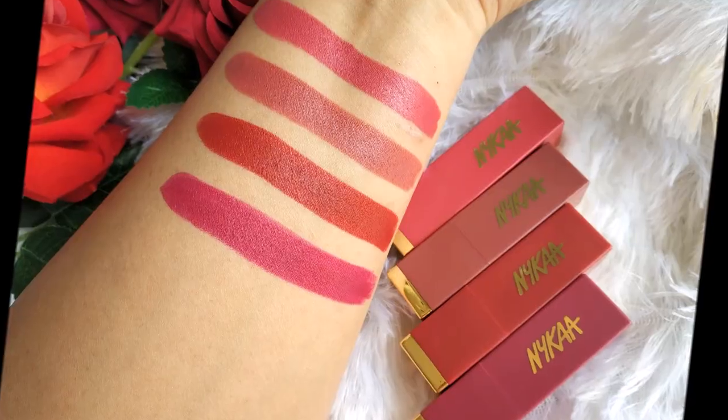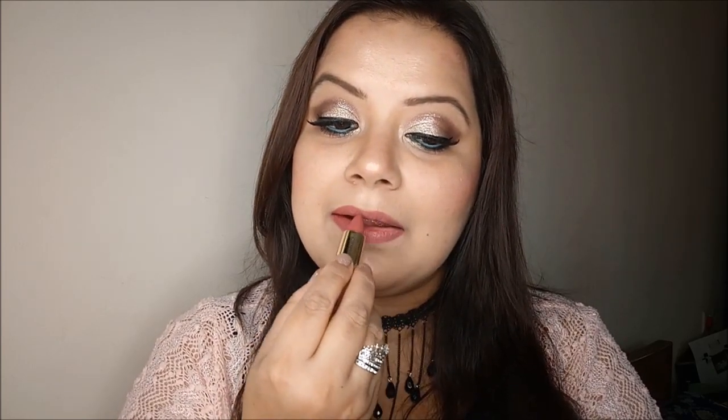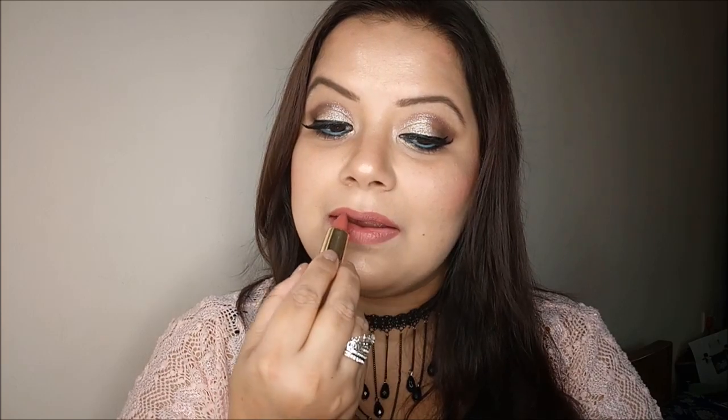The next thing is that the staying power of these lipsticks is not so good unless and until I dab those lipsticks with my tissues. So yes, you have to put in a little bit of effort if you want to try out these lipsticks. Otherwise, these lipsticks are really good for daily use. If you are a person who uses lipstick on a daily basis and you don't want to invest too much money in lipstick because your lipstick is going to end after 1 month or so, then you can definitely go and check out these lipsticks, because these are not bad and definitely they are really good.